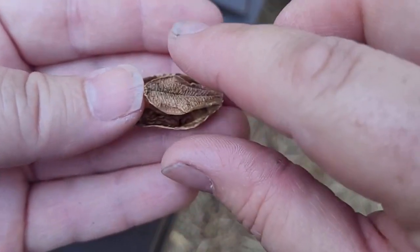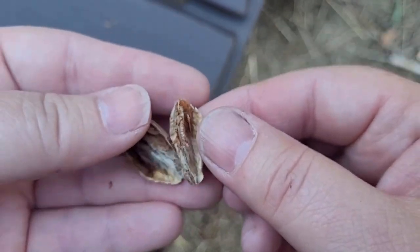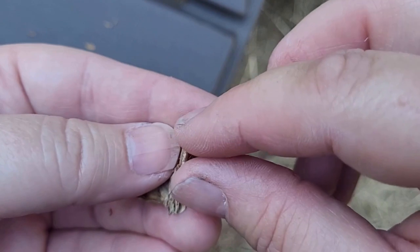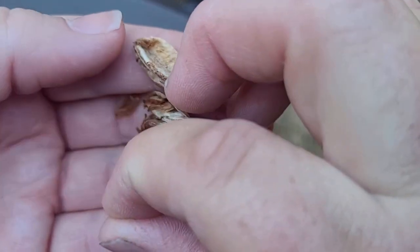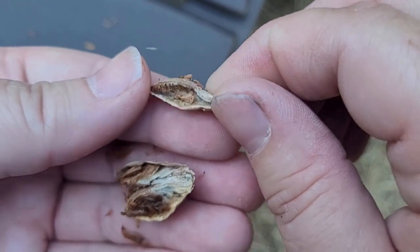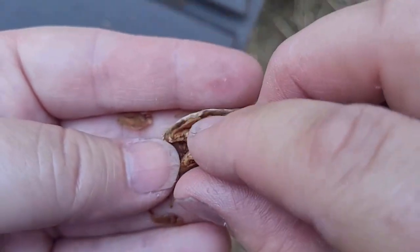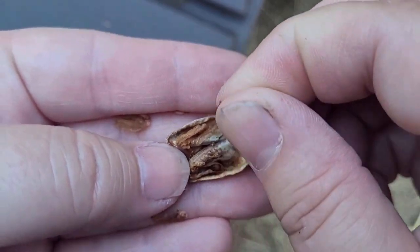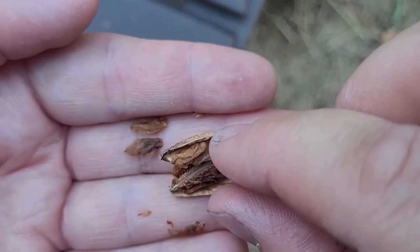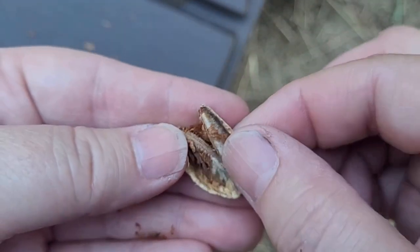Here's another seed pod. And it looks like some of them might have already fallen out. But there's a good number of them right here. Seed saving is so satisfying.